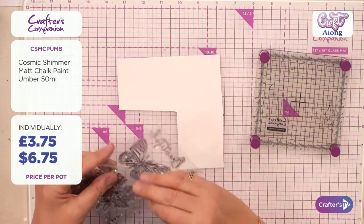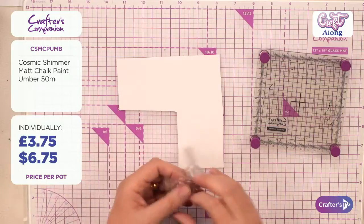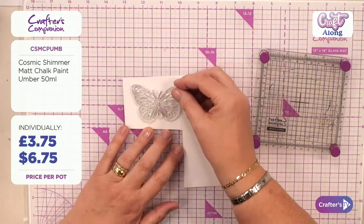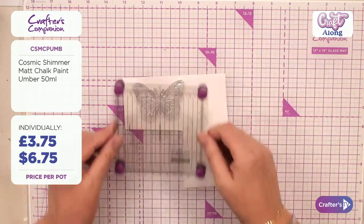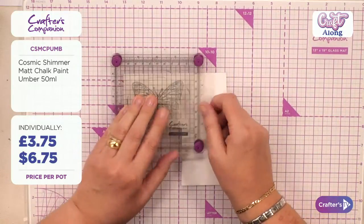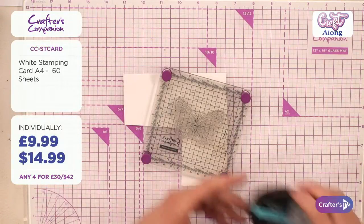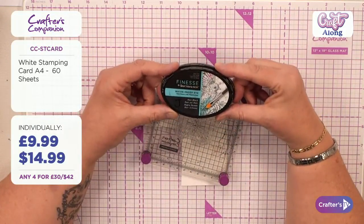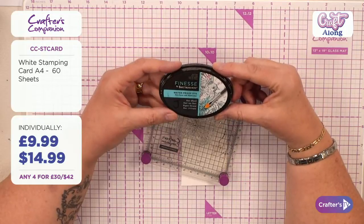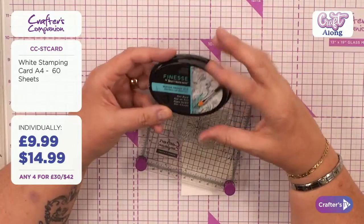So I'm just going to take that butterfly and make sure again that we have a waterproof ink, because we're literally going to colour this in with those water-based products. So literally pick him up, and I've got my waterproof Noir Black, because again, when we add the water-based products to it, we don't want the line art to move, so we need a waterproof ink.